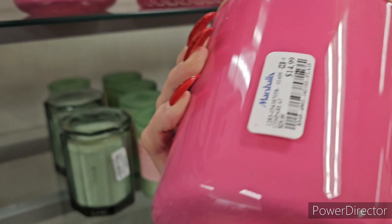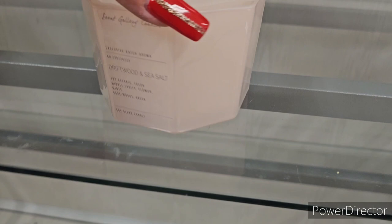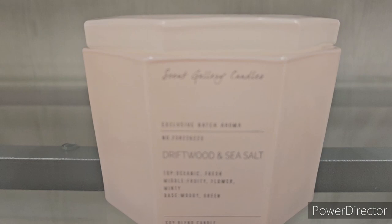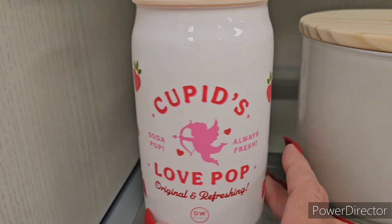I've been burning a woodwick, and I don't know if we have it. Yes, we do. It's still here. I've been burning this one, and it's $12.99. Driftwood and sea salt. This smells so good. So if you find it, it's driftwood and sea salt, and it's a woodwick. It sounds so cool. We have Cupid's Love Pop here. That is so cute. It's got little heart strawberries on it. Let's smell Cupid's.